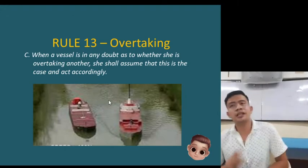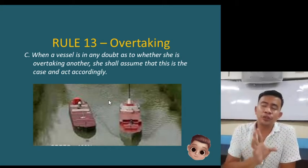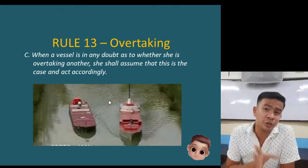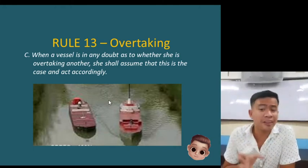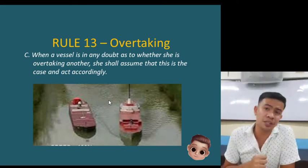Remember the rules that if another ship comes up at 22.5 degrees abaft your beam, that is already considered to be an overtaking vessel. So you should assume na immediately that that is an overtaking vessel. If you are in doubt, just assume that it's an overtaking vessel. That is for safety purposes as well.